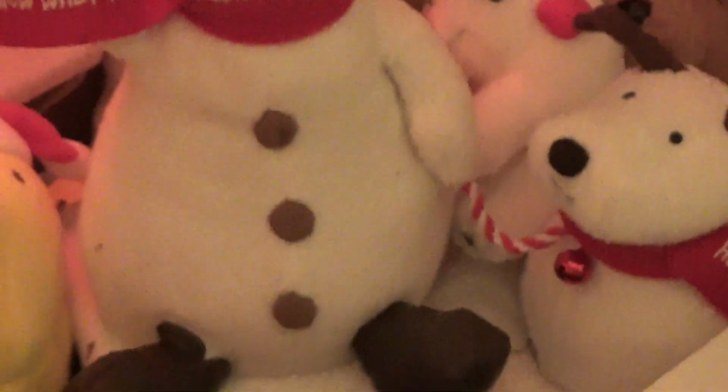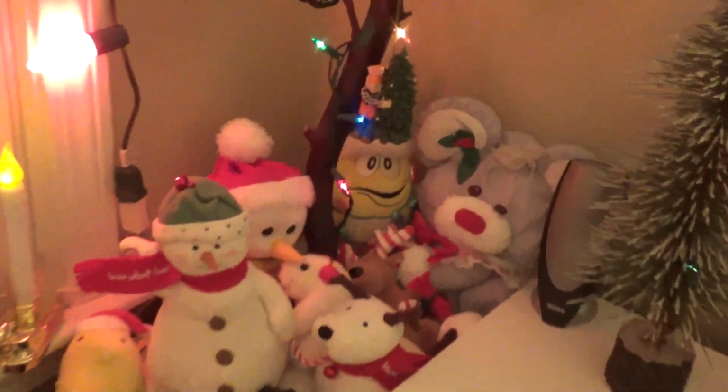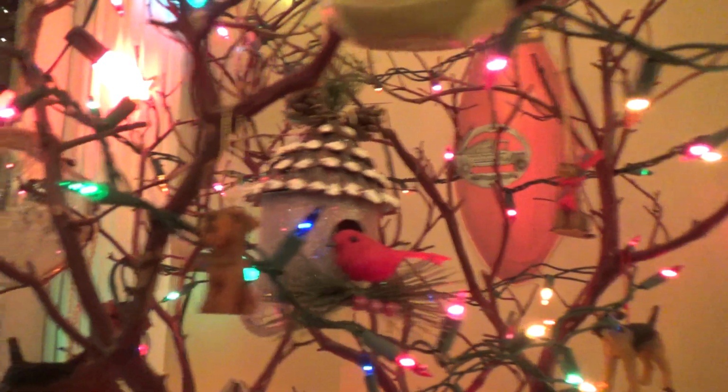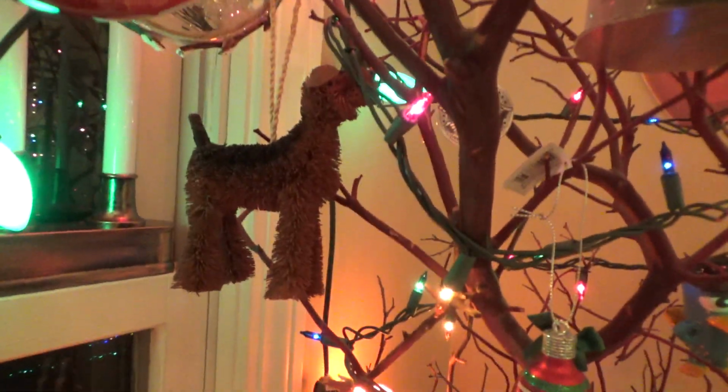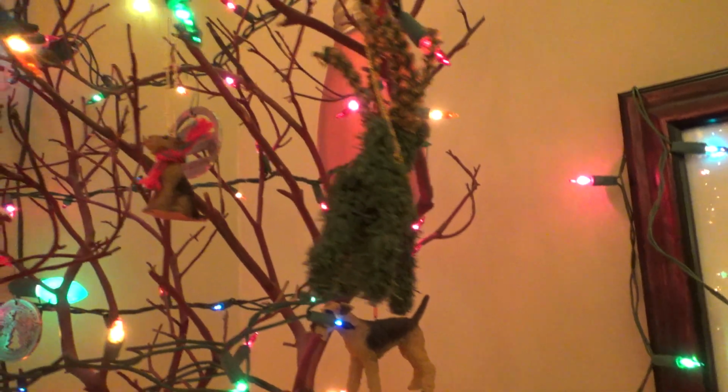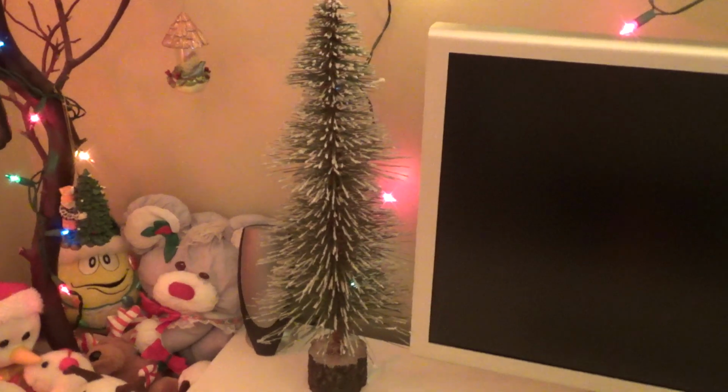Another candle with that wreath thing on it. Some candles in the window. This thing here is animated as well, but I don't have batteries in it. And then I have some other miscellaneous figures there. I've got this tree which holds all the ornaments. I got this tree on my video editing desk, and this tree.